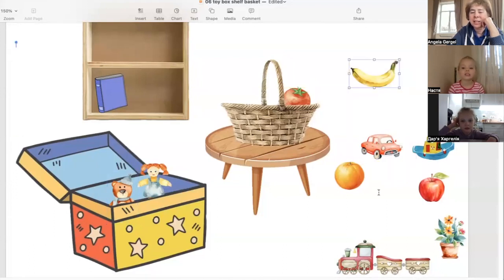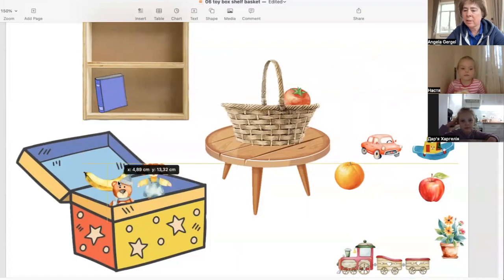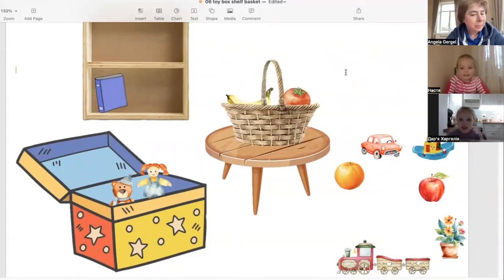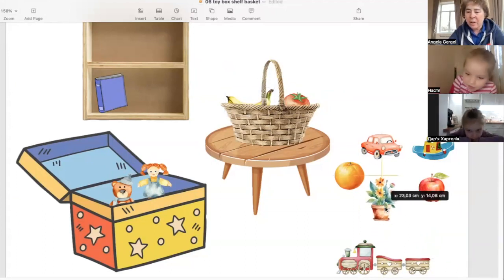Okay, now look here. What's this? A banana. Where are we going to place the banana? Into the box? No. On the shelf? No. Into the basket. Yeah, let's put the banana into the basket.